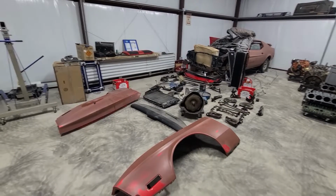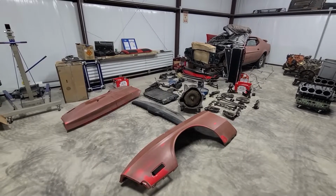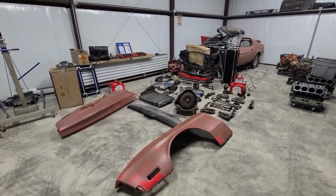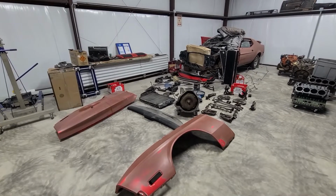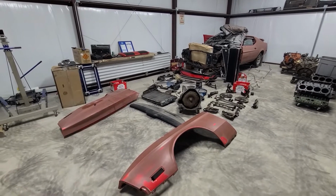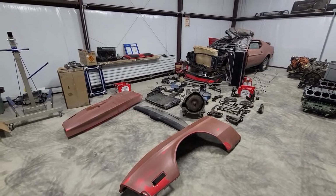Well, here it is. Here's the Mustang. It's out in the corner here. This is a 1973 Mustang. It's in pieces. There's a story behind this Mustang. It was driven as a daily driver for a long time, and then approximately 2000 or 2001, it was taken apart to be restored. Well, you can see how that went. It was taken apart and it was never put back together.